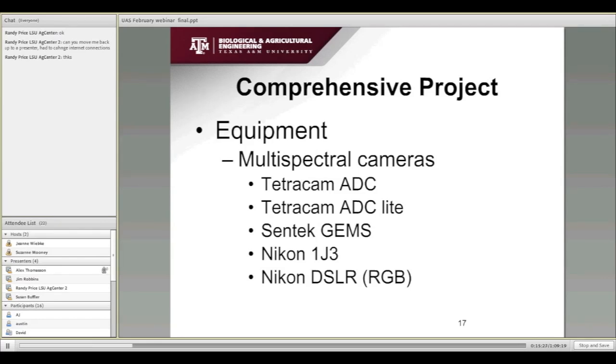But in terms of the multispectral cameras, we have two different Tetracam models that we've been using. The Tetracam ADC is the one that we have flown the most on the fixed-wing aircraft, the Anaconda. But over the course of the last season, we gravitated to the Syntec GEMS sensor, which we found to be quite good. Also, the Nikon 1J3 is a solid camera that we have used a good bit. In that one, we've got it configured to give us green, red, and near-infrared bands.